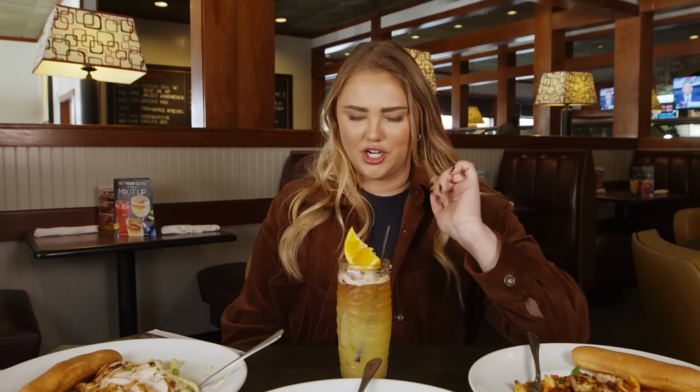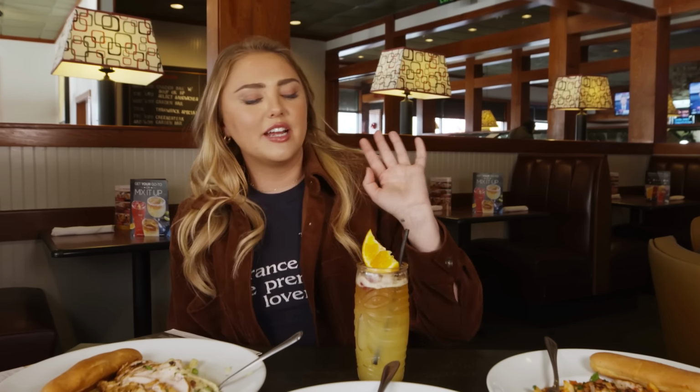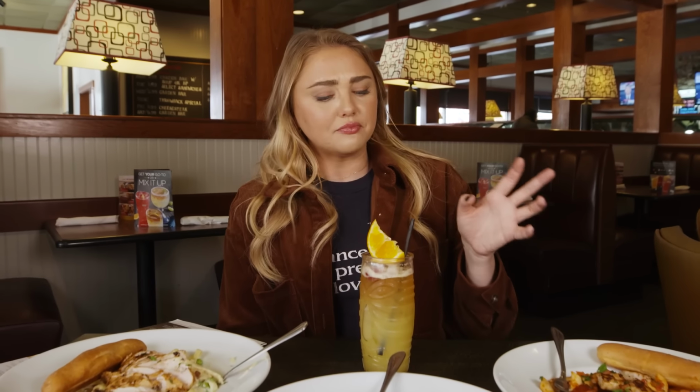Ooh, she's tart. She's a fun, tart little Mai Tai. A lot of times the Mai Tais are really, really sweet. But this one tastes like a pineapple gummy bear with a little bit of a Sour Patch Kid and then some orange juice put on top. And then like a quick dose of some sunscreen in the background.